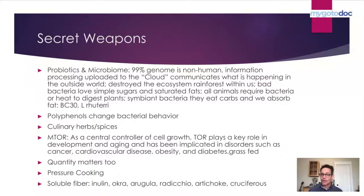Quantity matters. You want to try to avoid overeating at any meal of the day. Pressure cooking is a great way to cook, or slow cooking with a slow cooker, because you're cooking at temperatures that do not destroy some of the beneficial effects. Both insoluble and soluble fiber are very important for health. I listed some sources of soluble fiber there for you.